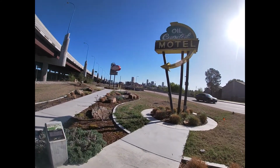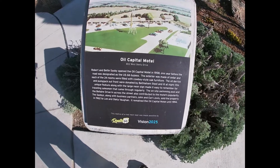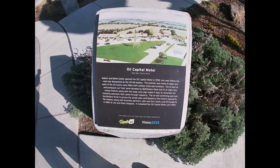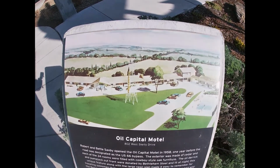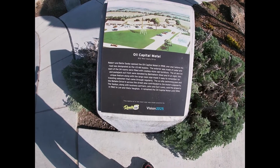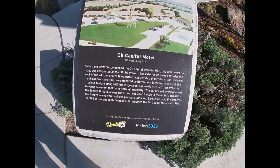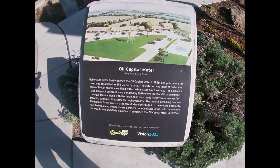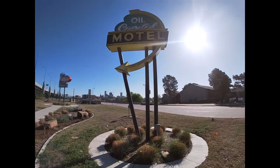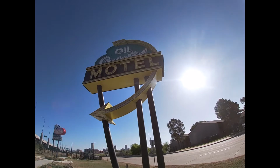Over here is the Oil Capital Motel. This opened in 1958, 1 year before the road was designated as the US 66 bypass. Here's a retro picture of it. And then it remained in business until 1994. And without the sun getting in the way, I get a little nice view of that.